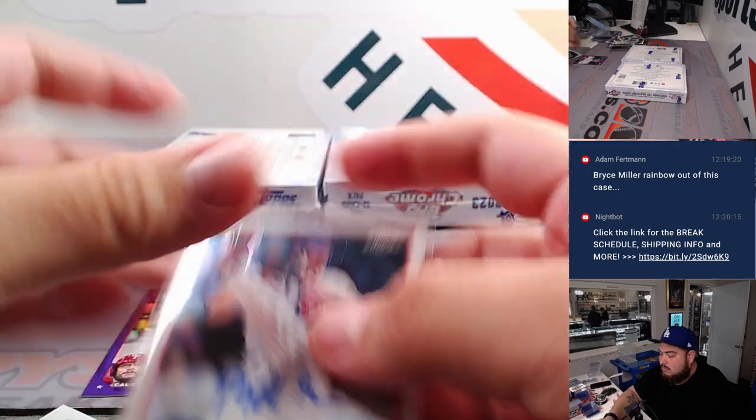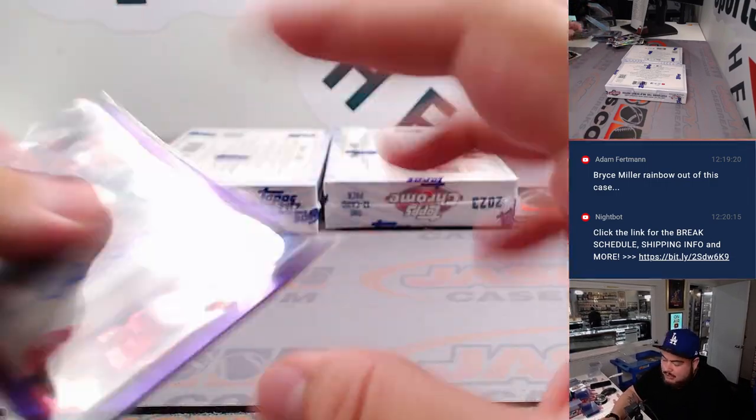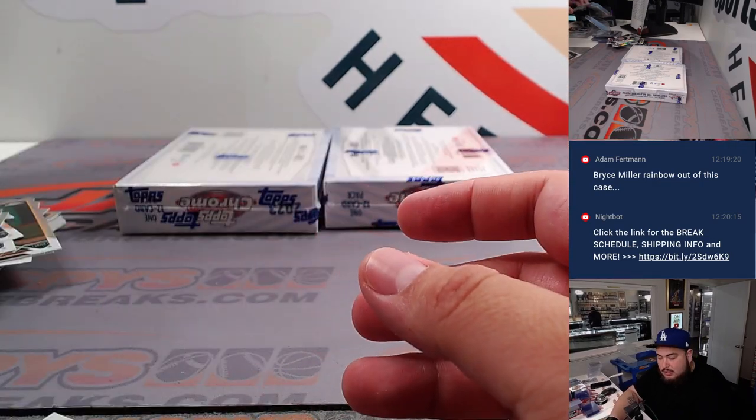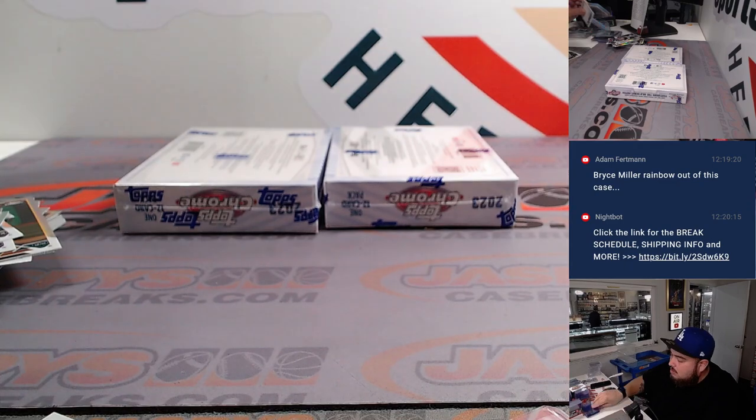Are some of them on card? Yeah, some of them are on card and some of them are stickers. Okay. I feel like last year's update, when they had autographs, they were all stickers, weren't they? They were all stickers. Yeah, so depends, I guess, on how good you are.